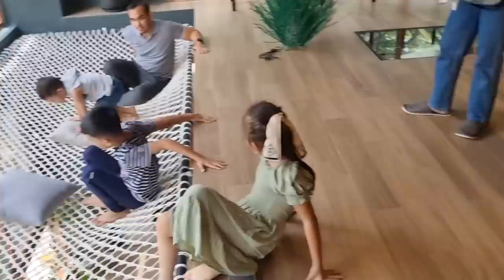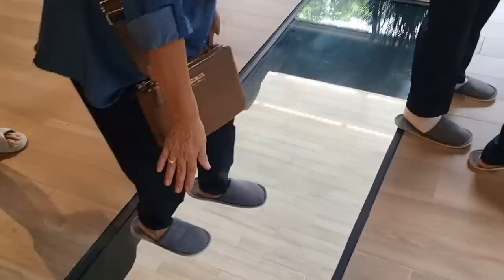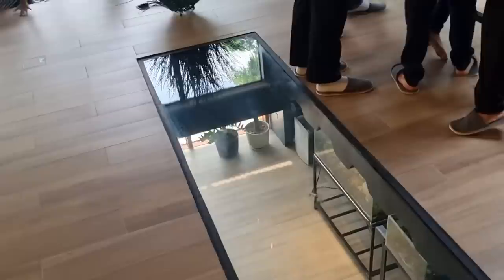Ooh! You guys are like spiders! There's Valentino, our snake. What snake is this? Green tree python. OMG. Yeah. There's a glass floor. I panic a little bit when people step on it, but it apparently can hold a lot of weight.